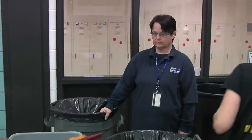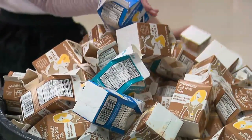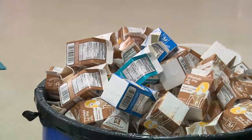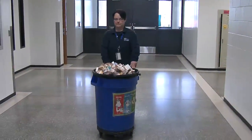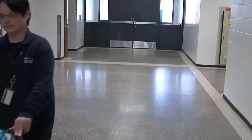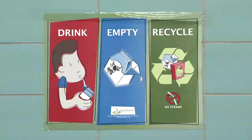The students here at Samuelson, they love recycling. And it only took them one day to learn how to recycle the milk cartons. And there wasn't any extra work for me to do. In fact, it was less garbage going out to the dumpster after each lunch program. My responsibilities went from waste responsibility to recycling responsibility. And the benefits from recycling are less landfill capacity and the district saves money.